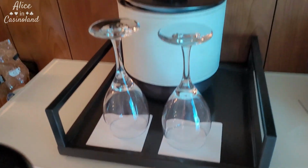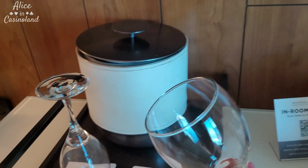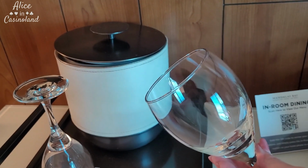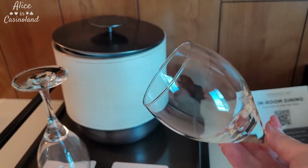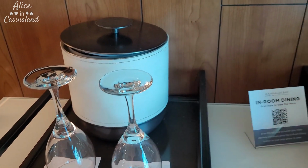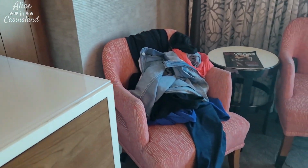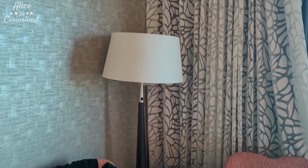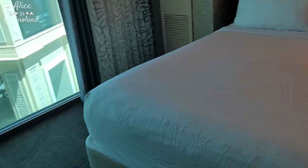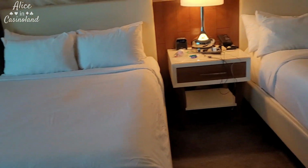Now, Mandalay does have actual glassware. Some nice wine glasses. Caesars, please take a hint and get rid of the paper cups. If I have wine in my room in the evening, I do not want to drink that out of a paper cup. I'm sorry. Then you have a little sitting area here. 2 chairs. A nice lamp. And then right now I have the queen room. I think if you had the king room, you might also have like a little couch, but I'm not sure.